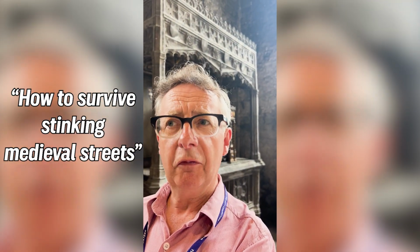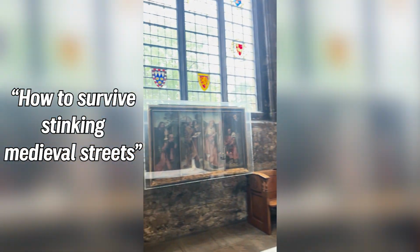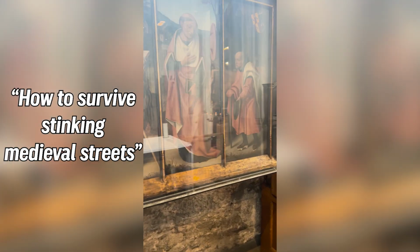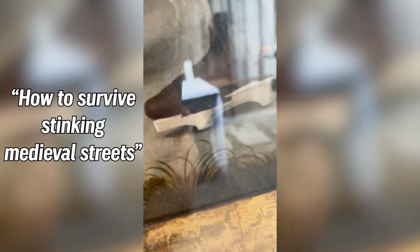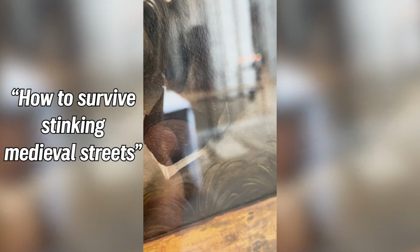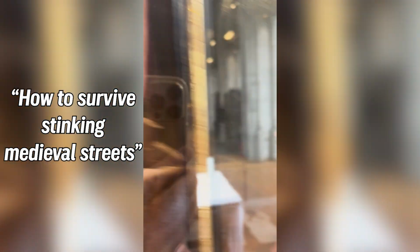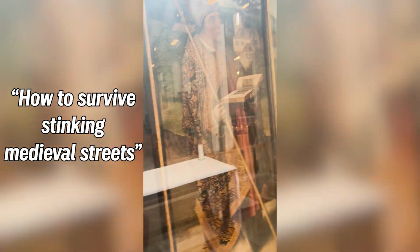Excrement, offal, offcuts, stinking urine poured from windows all over the streets of medieval London. You couldn't walk without getting your clothes and feet absolutely horrifically stained, and that is why the medieval people created pattens, these special overshoes that you would wear to protect your feet. They're like clogs or stilts or whatever, and a whole guild was created for the people who made these. They were so powerful, one of the 110 liveries of the City of London.